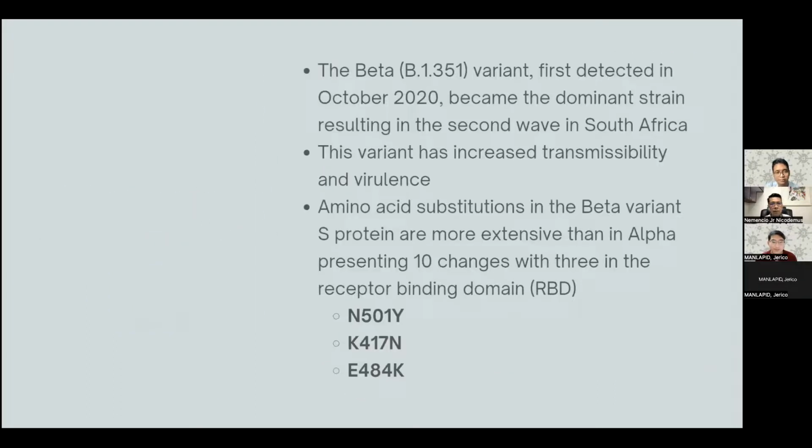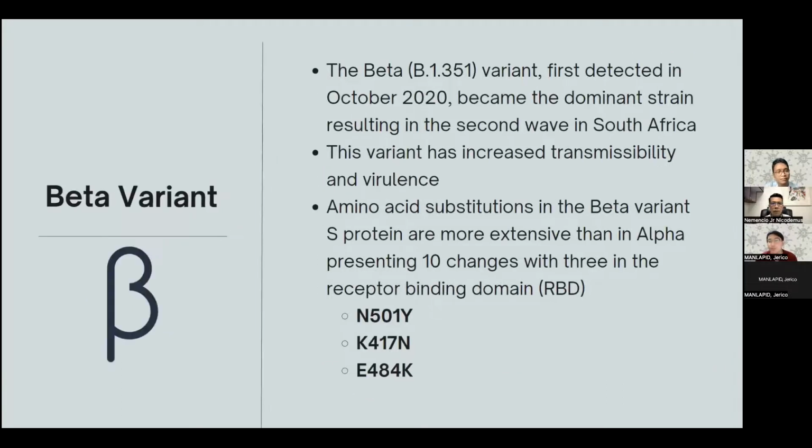Next, the beta variant, or B.1.351, was first detected in October 2020.